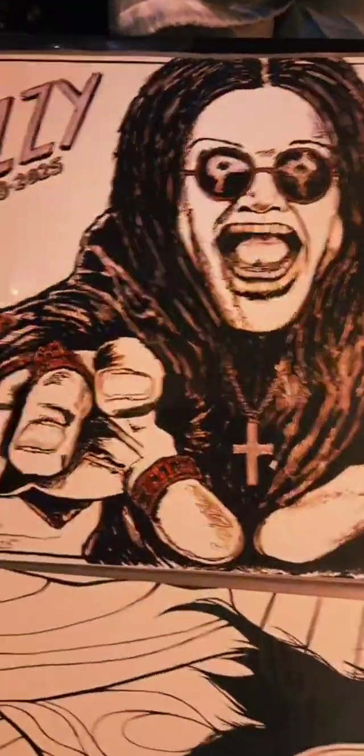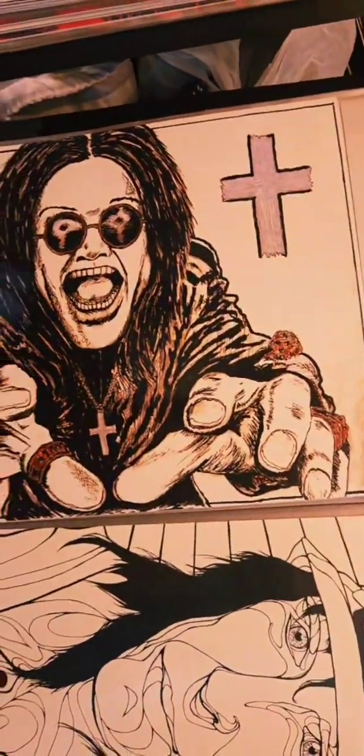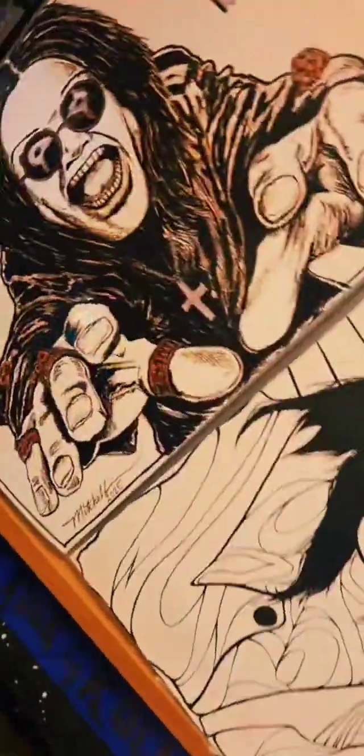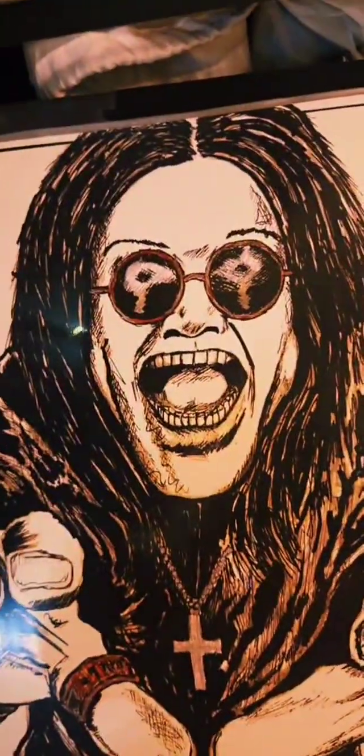And I also did a black, silver, and gold inking of it. So now I have 3 originals, and I kind of like that. I really like the pencil drawing of Ozzy. I was surprised at how well it came out, in honor of the life of Ozzy Osbourne. Yes, Ozzy, you were amazing.